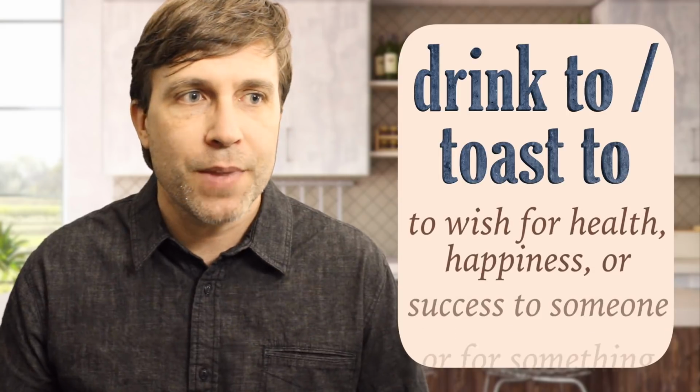Then we have another pair of phrasal verbs, and that is drink to or toast to. For either of these phrasal verbs, you would drink to someone, or you could drink to something, as well as toast to. You could toast to someone or toast to something. And in that case, you are just wishing health and happiness and success to someone or something.